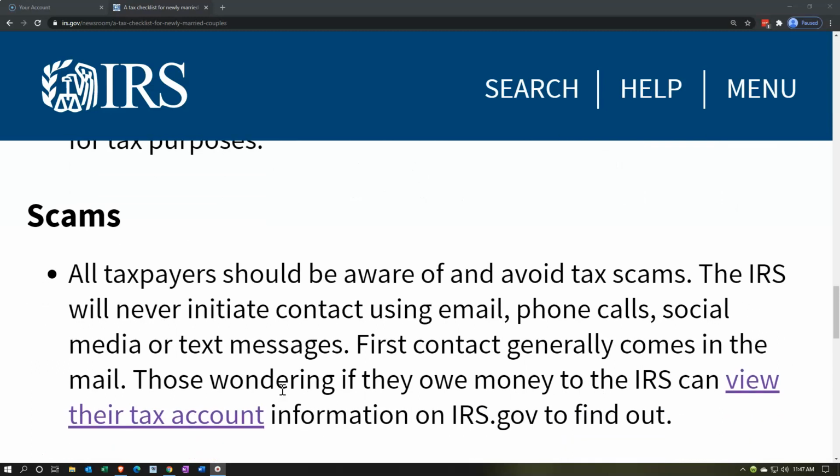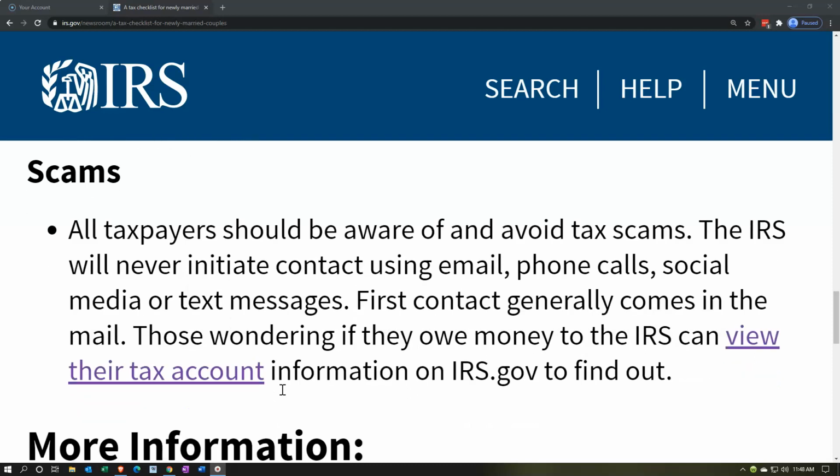So, scams: all taxpayers should be aware of and avoid tax scams. The IRS will never initiate contact using email, phone calls, social media, or text messages. First contact generally comes in the mail. So the IRS will generally contact people through the mail for the most part. They're a bureaucratic organization. They work fairly slowly. You don't want to get in trouble with them, but you'll usually know quite well if you're in trouble with the IRS, because they will have sent you by mail, every 30 days, some kind of correspondence that hasn't been responded to or something like that.